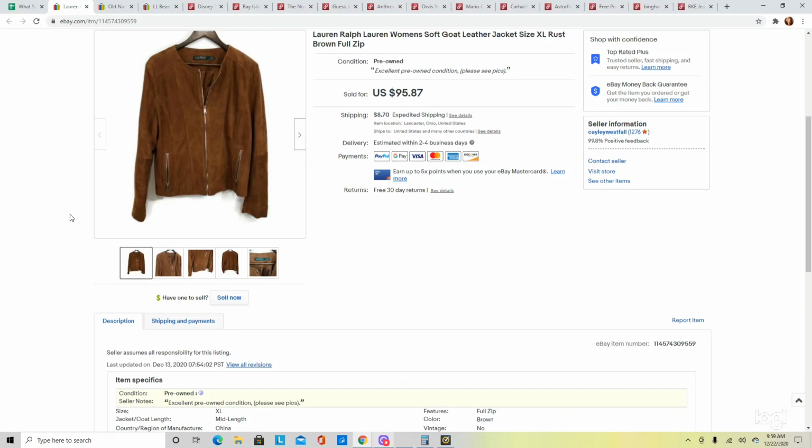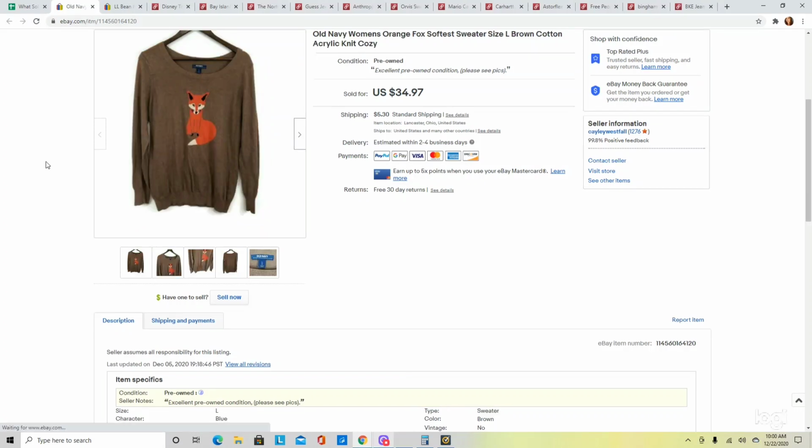Really excellent condition too. This one I listed high at $95.87 and it did sell at my full asking price. All right, we've been talking a lot about novelty print sweaters in mall brands and how you should pick them up. We've been talking about it a lot during What Sold videos and also within some of my hauls. This is a great example of why you don't want to pass on an item like this.